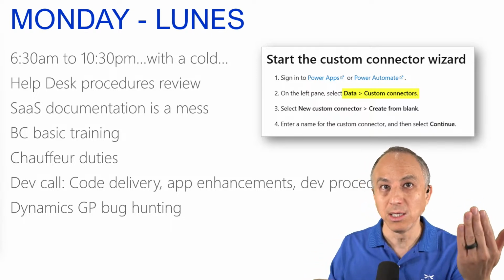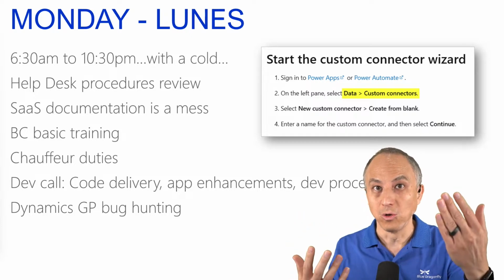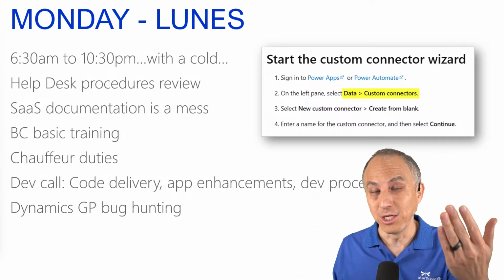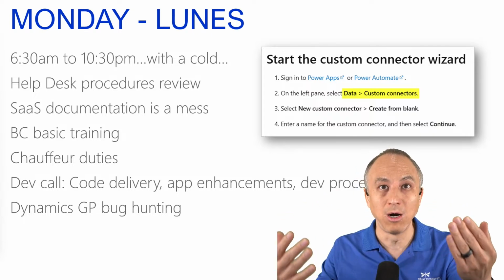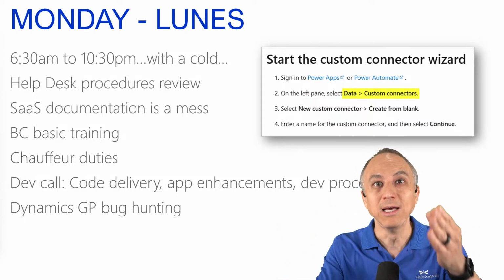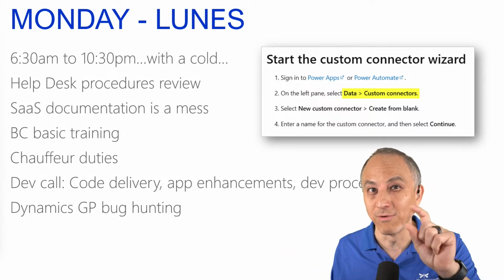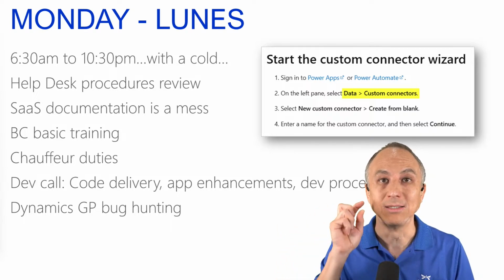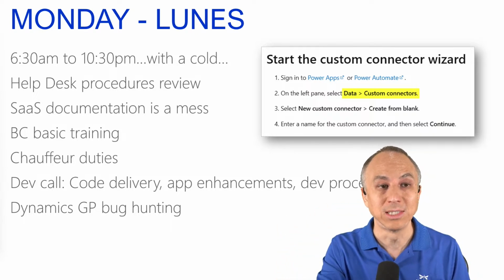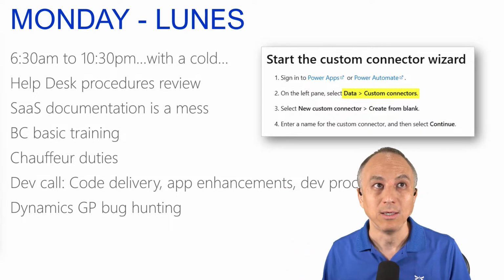Is this a bug? Is this something in our app? Our app didn't change. So I tested on GP. GP works fine isolated. So it's something about how our app is interacting with GP as of a certain version and going forward. There was some type of very minor breaking change. And so we need to figure that out, isolate it, and track it down. So that was an interesting experience and relates to BC as well.